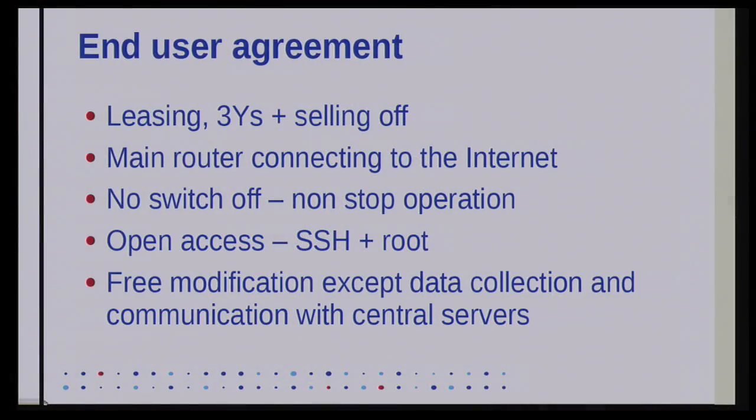Of course the data collection process cannot be killed. But on the other hand, we provide open access, so you can SSH to the device, completely change the configuration, play with it. You can do whatever you wish if you don't stop the data collection.